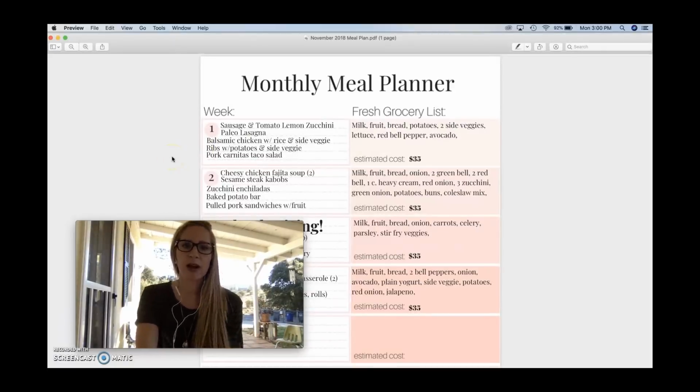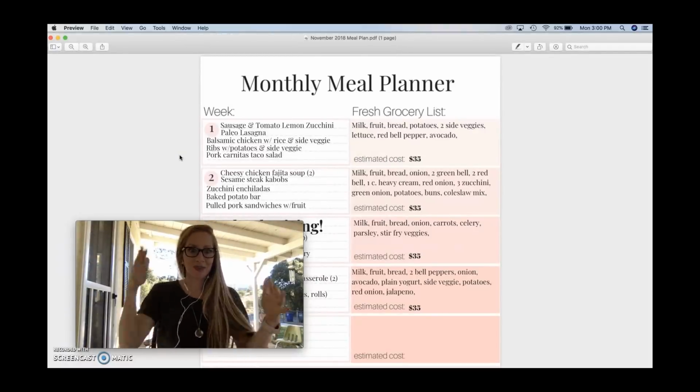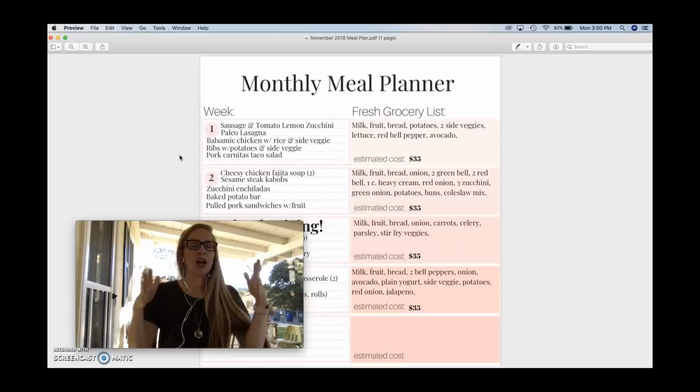Balsamic chicken with rice and a side veggie. Ribs, because I was able to get those on sale with our couponing budget last month and then just threw them in the freezer, using them this month to meal plan. That's how I'm able to take advantage of the sales.